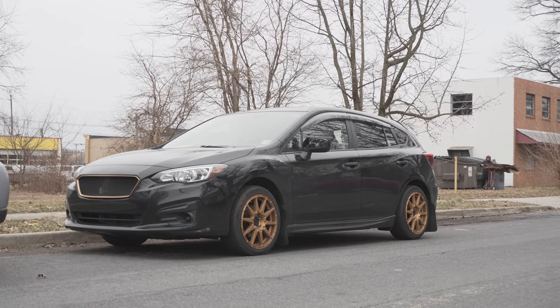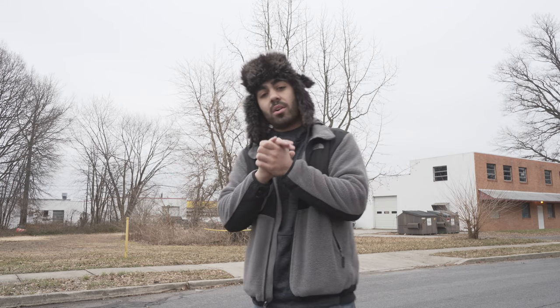So I keep going back and forth. I'm on these two trails. So today I thought of the perfect opportunity to showcase both of my passions, my car and photography and video. So today I'm gonna show you a few tips and tricks on how to get the perfect picture for your car.